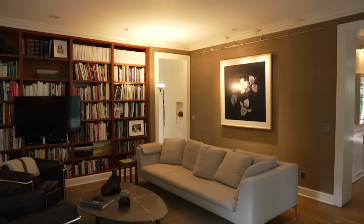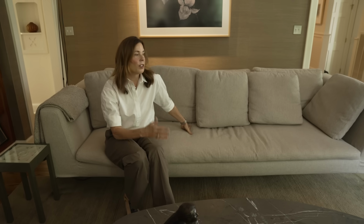This sofa, this is from B&B Italia. It's a classic Charles sofa. We've had this for probably 20 years at least, and probably needs to get a new cushion, a new cover on the cushion, but it's served us really well.